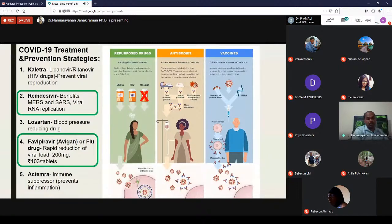The next one is losartan. We haven't seen much about this drug in the recent news. What it does is reduce blood pressure.